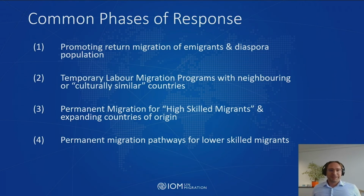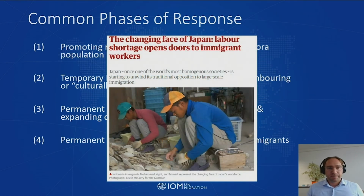However, there's a limit to the interest of people to return and a limit to the numbers of those who can return. So a next phase we see countries starting to engage in is to open up temporary labor migration programs, usually looking to neighboring countries or countries that they consider culturally similar, due to concerns about the social dynamics of immigration and integration. And here we see again the case of Japan, which has just in the past few years really started opening their doors to temporary labor migration, working with, I think it's 15 different partner countries that they've selected specifically because they see them as, for lack of a better term, more socially acceptable to the general public of Japan.